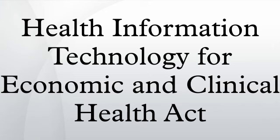Doctors who do not adopt an EHR by 2015 will be penalized 1% of Medicare payments, increasing to 3% over 3 years. In order to receive the EHR stimulus money, the HITECH Act requires doctors to show meaningful use of an EHR system. As of June 2010, there are no penalty provisions for Medicaid.